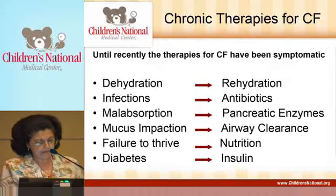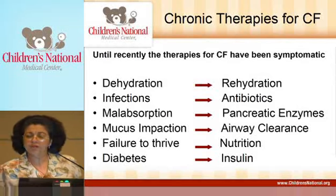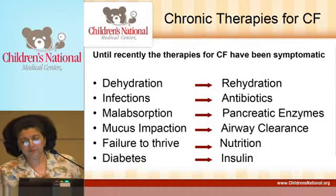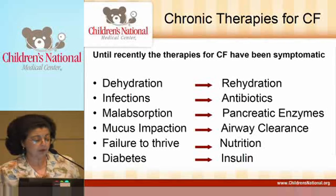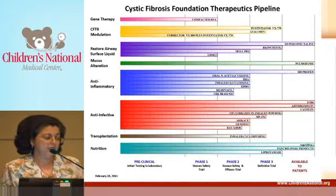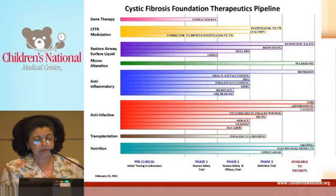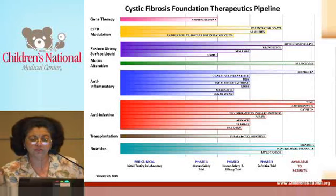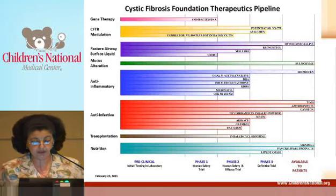So until recently, most of our therapies really have targeted the symptoms of CF. So if a child has an infection or is dehydrated, we give them fluids, we give them antibiotics, we have enzymes, we have good nutrition. And don't get me wrong, these are very important, and these have been the cornerstone of the treatments. However, the shift now is to see whether we can target some of the pathophysiology at a more basic level. So this slide is from the CF Foundation's website, and it shows you the drugs that are either currently available or that are in development, and I'm going to be talking about some of these.